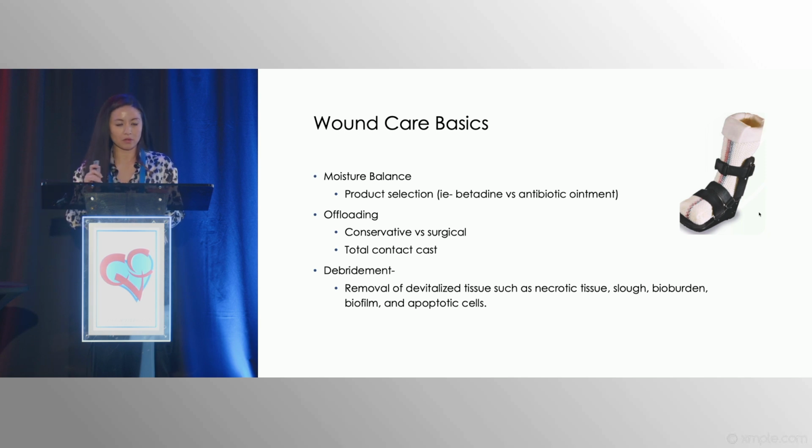And we can do it with total contact casting. A lot of times we put felt pads on their foot. We have all sorts of different devices now that we can keep them walking. And that's the goal, because once we have them stop walking, their PAD is going to get worse. They're not going to heal. They're just going to get worse and worse and worse.